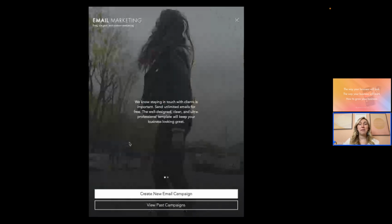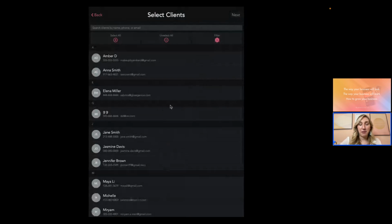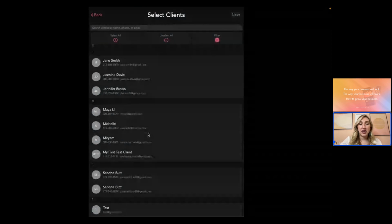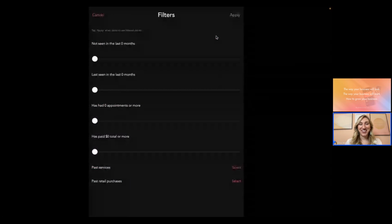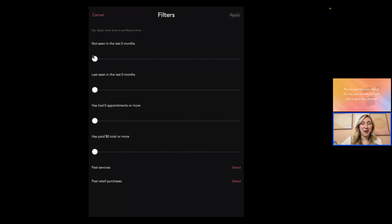To create a new email campaign, again, this is perfect if you're trying to blast a couple clients with some information or all of your clients. Tap on Create New Email Campaign. You'll have the option to individually select all the clients that you want, or if you'd like, tap on our filter to use these buttons or sliders to target specific clients, perhaps those you have not seen recently or those that you have.